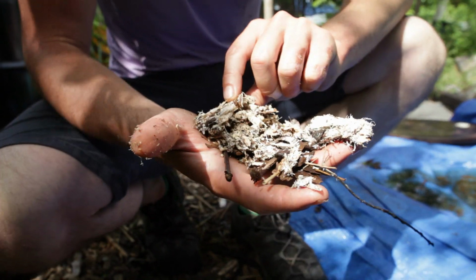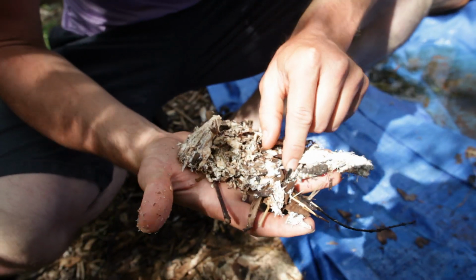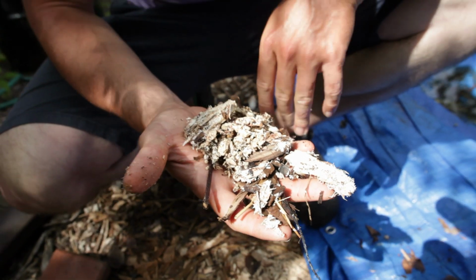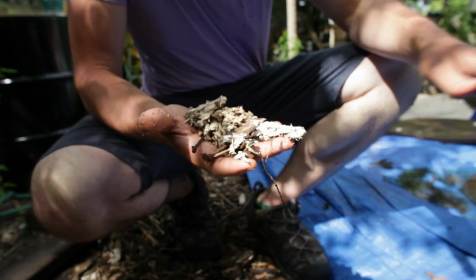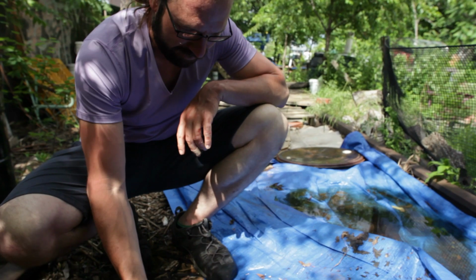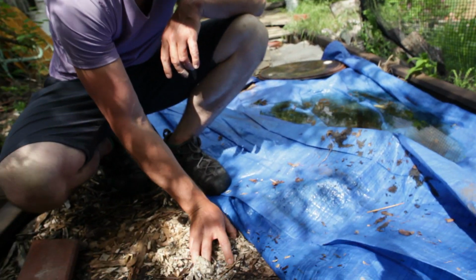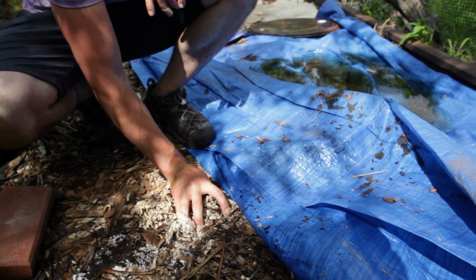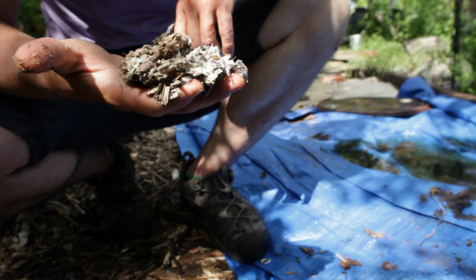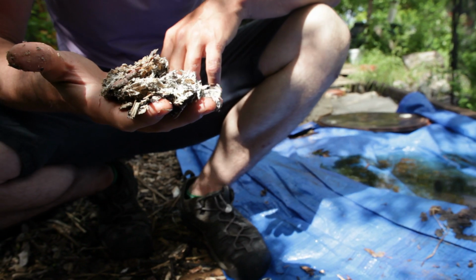This is really good stuff. You see the thread-like structures there. And these are growing down into the soil, out in all directions. They'll form a dense network, and you can see that coloration just coming through. It actually has a pretty good smell to it as well. So the point of this again is to clean these soils.